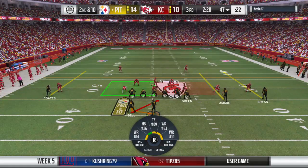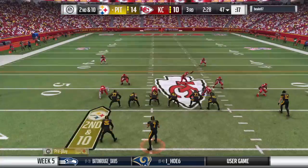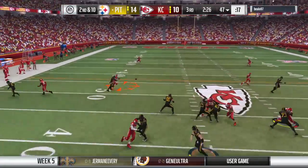But it's not the coach you're worried about yelling at you. It's those guys on defense who just intercepted the pass who want to break over there. Hey, take care of the football, man.